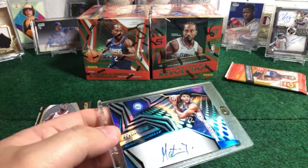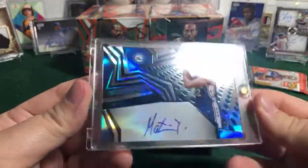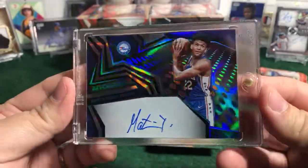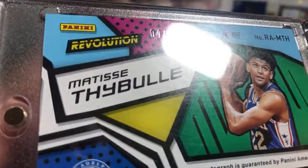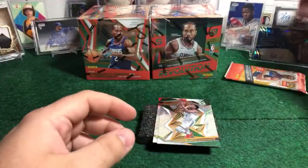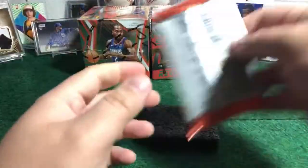Out of 25. Gorgeous rookie auto on card one, Matisse Thybulle. Man, gorgeous. Revolution this year, 1,000 times better than last year. Yeah, man, 4 out of 25. There it is. Congratulations, buddy. Gorgeous piece. Alright, so we got Vortex in the same pack, Chris Paul, and we got a rookie, Golden State, Paul. Yeah, 1,000 times better than last season. That's for sure. We got already four autos, man, in this case.